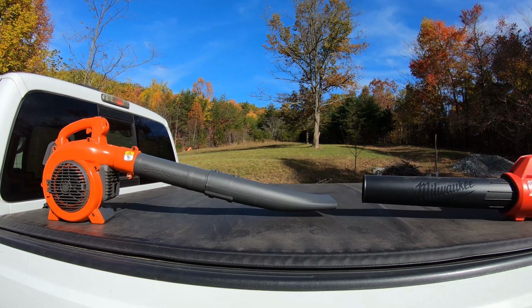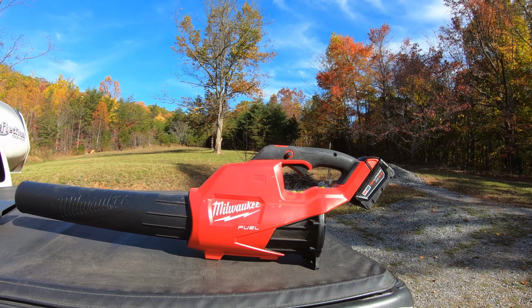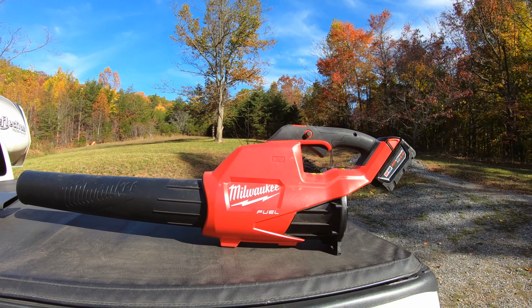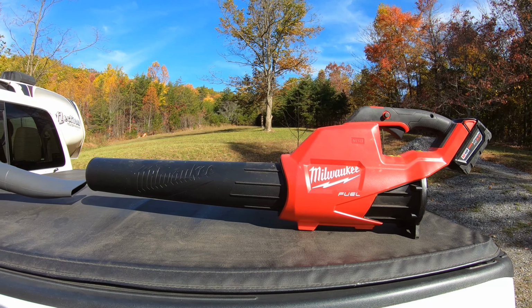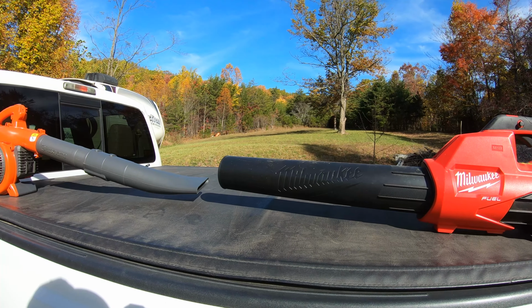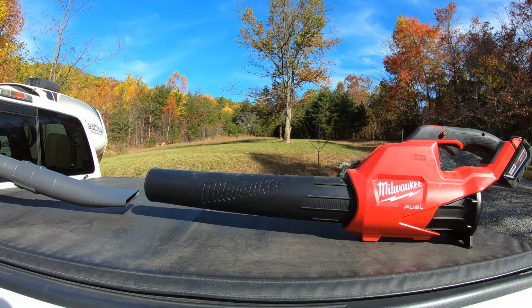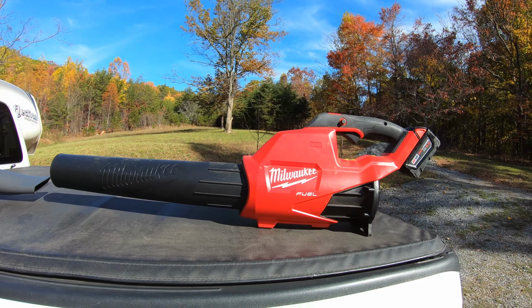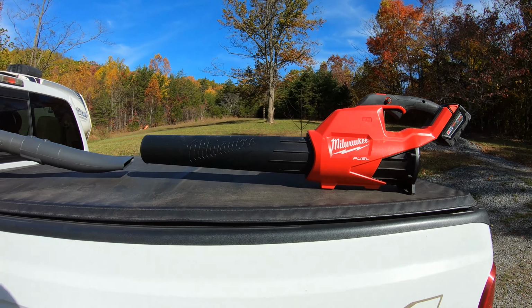I like to use my Milwaukee rather than the gas for gutters, just because it's lighter weight and easier to maneuver, and I don't have exhaust blowing in my face while I'm lifting it up into the gutters. But then again, there are also attachments you can buy, probably for both of these leaf blowers, where you can hook longer tubes to the end and put those up to your gutter. So it just depends if you want to buy that attachment or get on the ladder and use it. One could be better than the other for that.